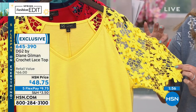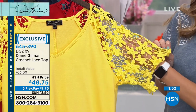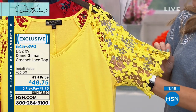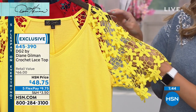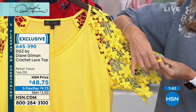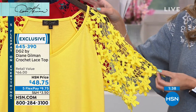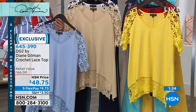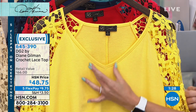Loving that crochet detail. So you're still getting arm coverage, but you get that peekaboo of skin, which I just think is sweet. It's conservatively sexy. It shows that little bit of skin that we love, but yet you're still covering the arms. The detail on the crochet is so pretty with the floral details. The soft V is one of my favorite things because I like a V-neck. I think it's very flattering on a woman, but sometimes a V-neck can be too harsh. It can be too low. This is that perfect placement.